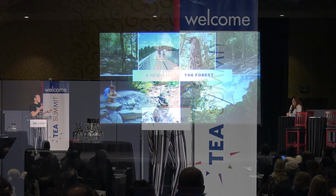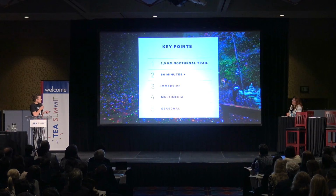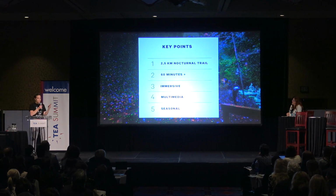Then we crossed this amazing bridge, which is, by the way, the longest suspended bridge in America, in Coaticook. The suspended bridge between the two sides of the river was really bringing a lot of suspense. So we could see already kind of an emotional arc. And so we thought, okay, this is a good duration for a path. The show is already there. Let's make it happen.